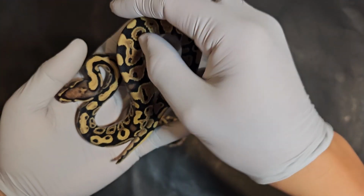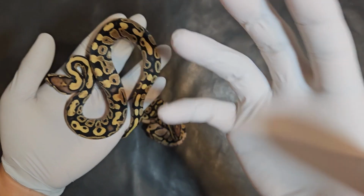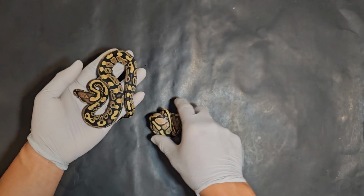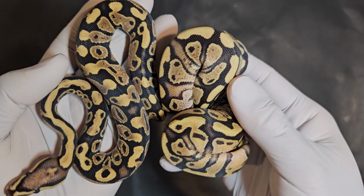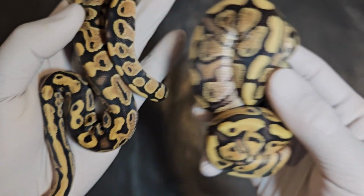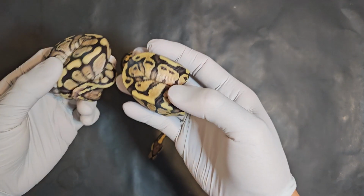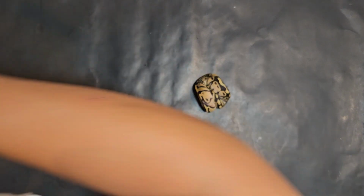Wow. All right. And you guys do know lace does take a few sheds for it to really, really come in. But this one is probably the brightest, so we'll save that for... Actually, these 2 are about the same in brightness. You can see what I mean by this one being the darker of the 3. But we'll take a look at these 2 real quick. Let me put this one away.